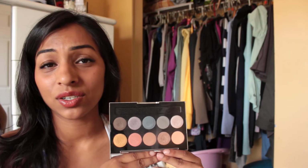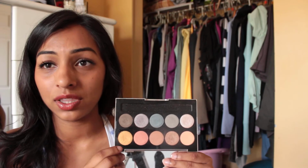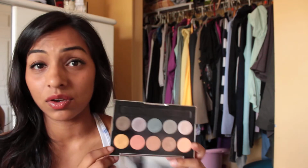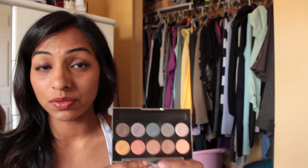So this is just super nice, and these shadows are really big as well. You can see they're kind of like the size of your MAC Pro refills, or if not bigger. So you really get a great value with this palette, and it has like a huge mirror too, which is awesome because I just love large mirrors. I don't like to have to be in front of a different mirror to do makeup all the time, so that's really handy.